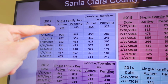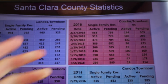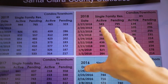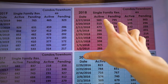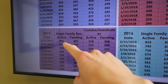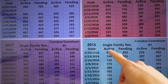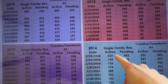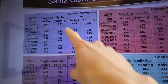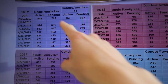If you notice, active single-family homes, 944 compared to last year, 583. I mean, that's a huge discrepancy, right? Now, remember, last year, really abnormally low inventory levels. If we look, though, 944, 661 in 2017, but 815 in 2016. 2016 was not a bad year for Silicon Valley real estate. We're actually very close, right? And then pending listings, yeah, we're a little down, okay? We're a little down, but look at last year, 795 to 765.